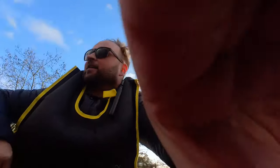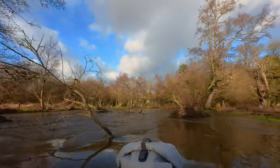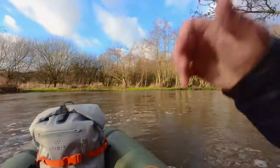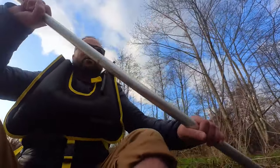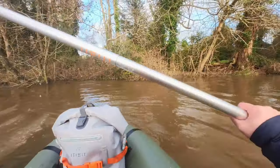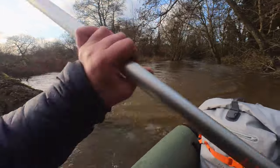Right, a few more obstacles coming up. Look at this, look how beautiful this is. Very gentle bit of grade one rapid there, which is exactly what this Packraft is rated for. And I'm quite new to this Packrafting malarkey. I don't really do white water, so that was good for me to start off with something nice and gentle like that and get my confidence up with such things. Like I say, a few obstructions, but nothing too risky.